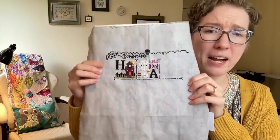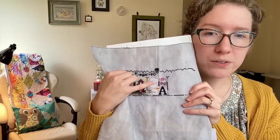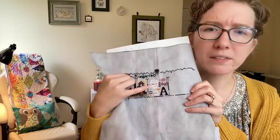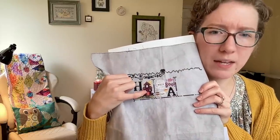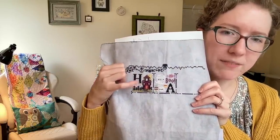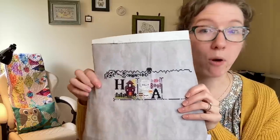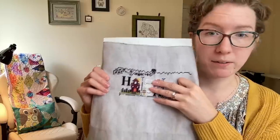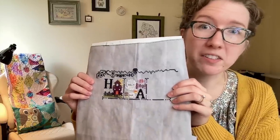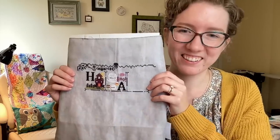I have swapped out some of the colors. So the ghost is done with, I want to say, Weeks Dye Works Lighthouse. And I swapped out the house color. I've added in some overdyes just to give it a little more interest, because this would have just been a block of white otherwise. Which is cute, but I've got the floss, so why not play with it, right? That's the fun part, making it mine.